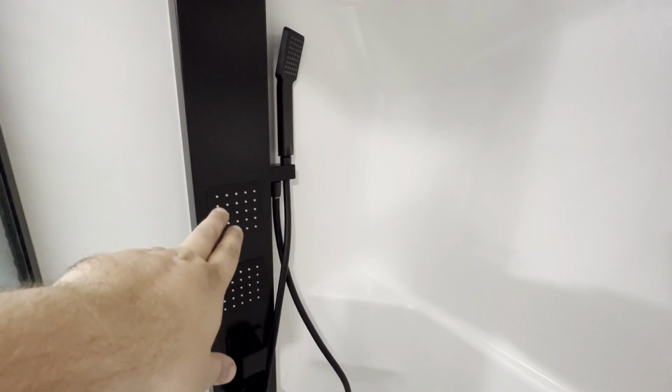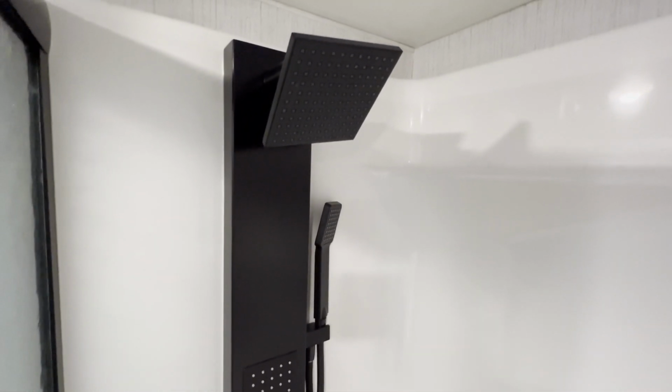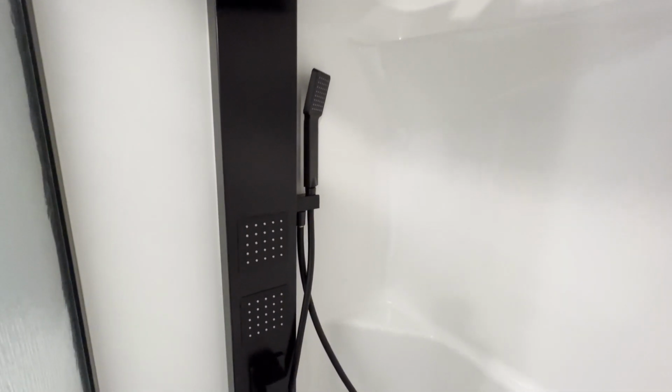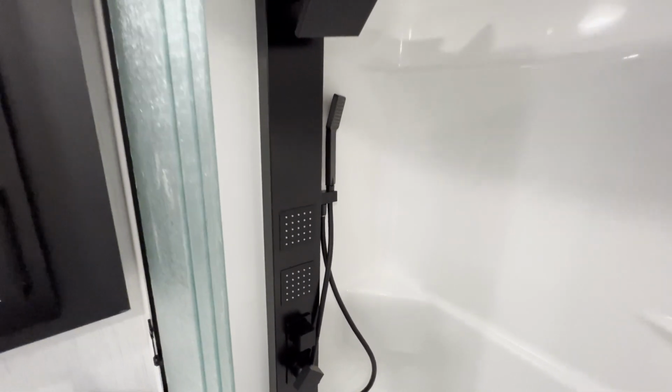But check out this shower head. So, it's pretty interesting. You got 4 places that water comes out. Little grid there, little grid there. Nice big one right here. And then you have the hand wand, whatever you want to call it. But pretty slick, pretty sharp. It looks like a fun thing to shower in. I kind of wish I had that in my house, but I don't.